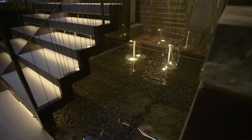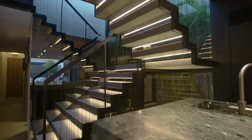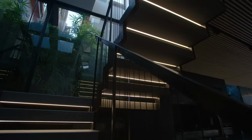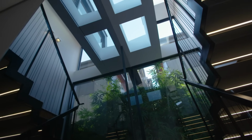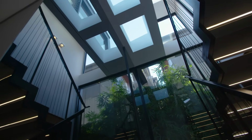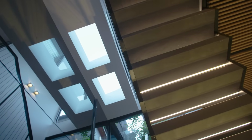We created this incredible floating staircase made of stone that sits above an internal water feature and looks out onto an internal courtyard that we filled with bamboo. And it gives this real wow moment when you walk into the house. It floods the living area with light and the sound of running water creates a really serene atmosphere.